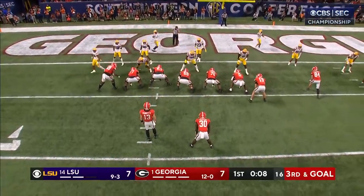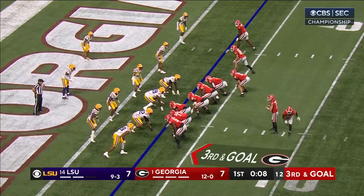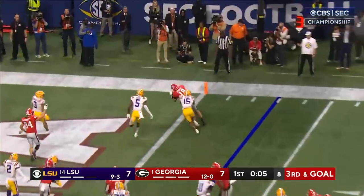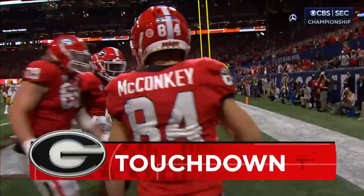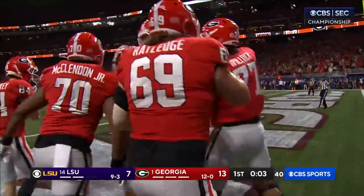3rd and goal. Might be the final play right here of the quarter. Dejon Edwards in the backfield and gets in motion out of it. Bennett throws on the run. Bowers, touchdown, Georgia. Three catches on the drive. The last one's in the end zone for number 19.